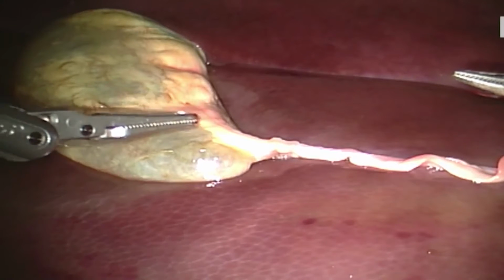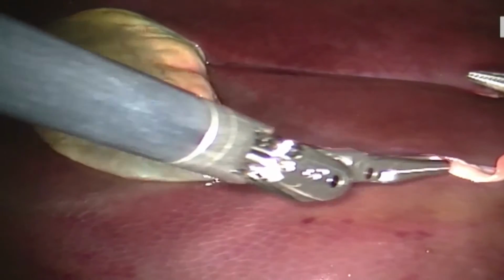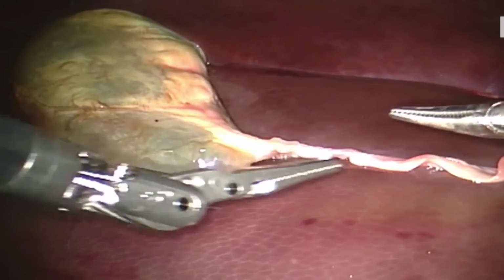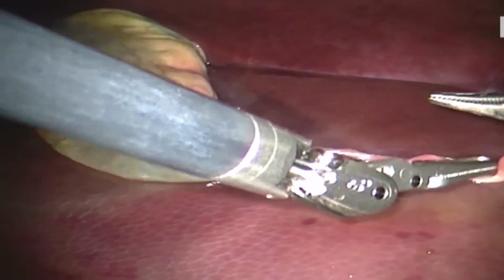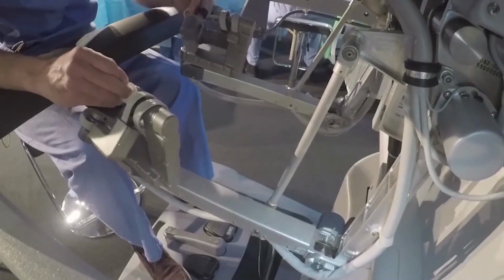The gallbladder drains through a tiny duct here, which we call the cystic duct, into the bile duct here. So during the operation, you need to be very careful. You don't damage any ducts in here, because that won't be good. Now, do you remember what I said to you about the 6-degree of freedom of movement?